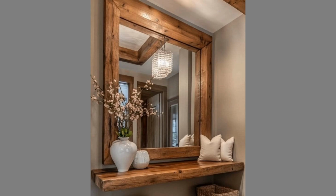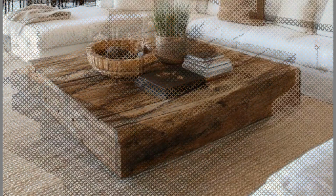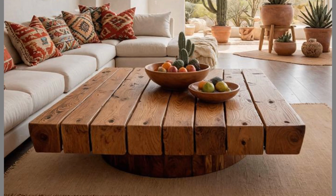Imagine crafting a reclaimed wood wall art piece that becomes the focal point of your living room, or a set of rustic floating shelves that not only add storage, but also highlight the warm tones of aged wood. Perhaps you'll be inspired by our wooden candle holders, pallet coffee tables, or tree slice serving boards, each one simple to make yet incredibly impactful in transforming your home's atmosphere.